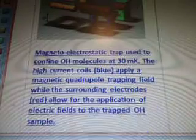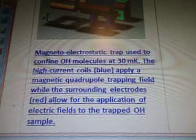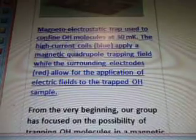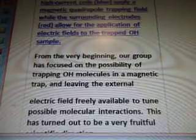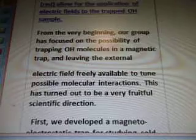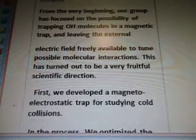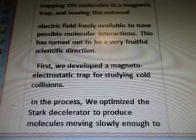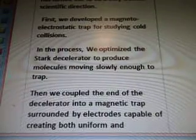The high current coils, blue, apply a magnetic quadrupole trapping field, while the surrounding electrodes, red, allow for the application of electric fields to the trapped OH sample. From the very beginning, our group has focused on the possibility of trapping OH molecules in a magnetic trap and leaving the external electric field freely available to tune possible molecular interactions. This has turned out to be a very fruitful scientific direction.